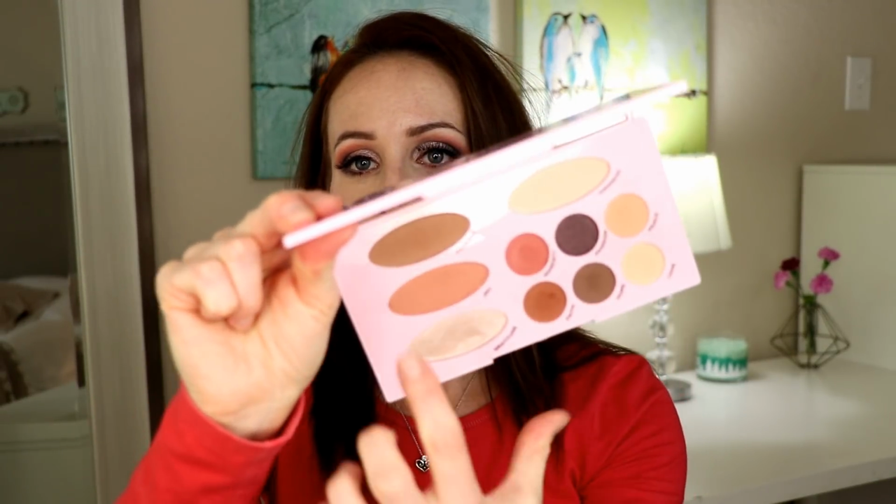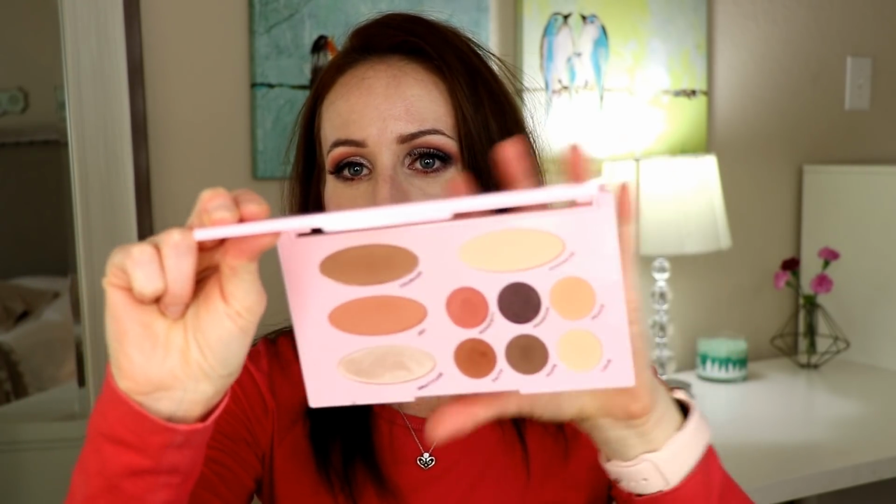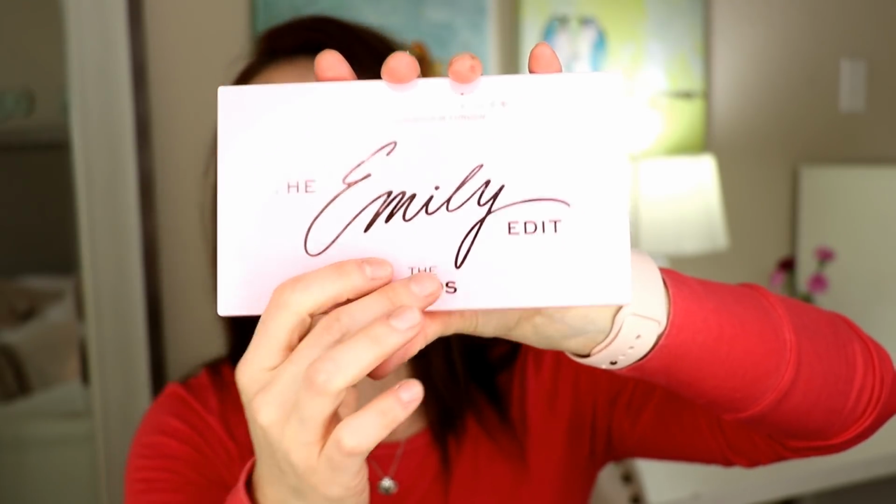And then this is her Needs palette. That's like your face and eye palette. You have a bronzer, blush, highlighter, 6 shadows, and then this kind of multi-purpose powder over here. Named appropriately, the Needs palette. Perhaps you're overwhelmed by color and you just want to try something, or maybe you want something that's like travel size. This has everything you could need in it.